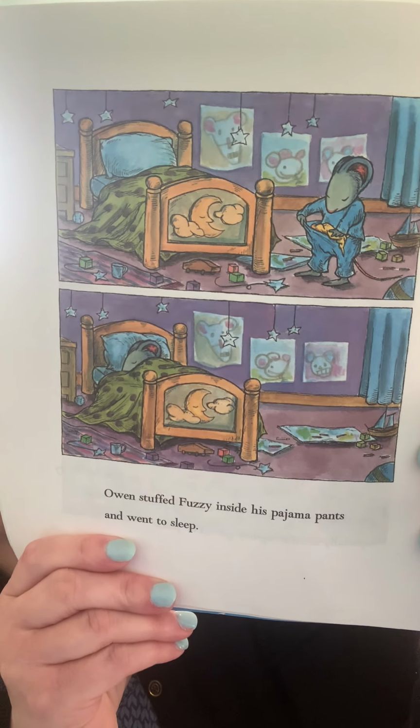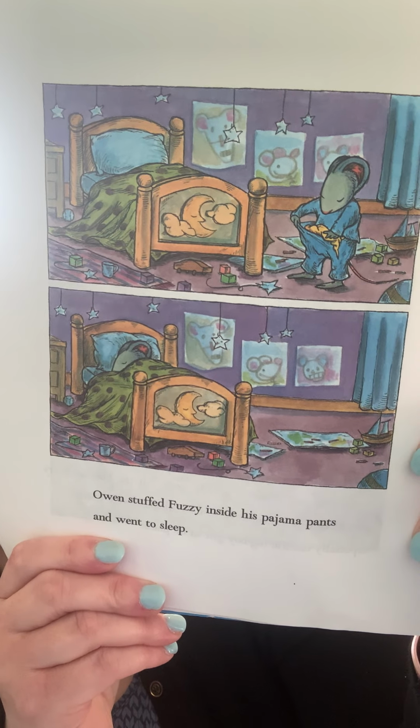Owen stuffed Fuzzy inside his pajama pants and went to sleep. I guess he's not okay with it. He did not put it under his pillow. He's hiding it inside his pajamas.